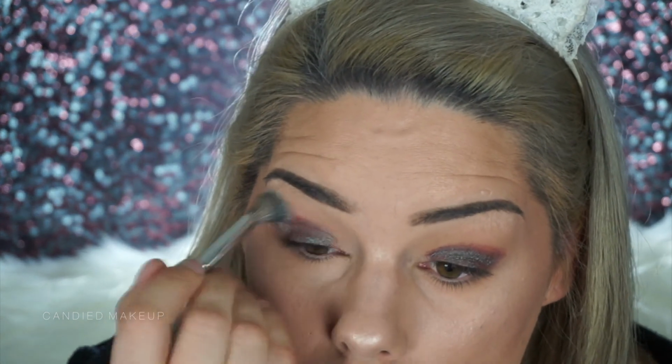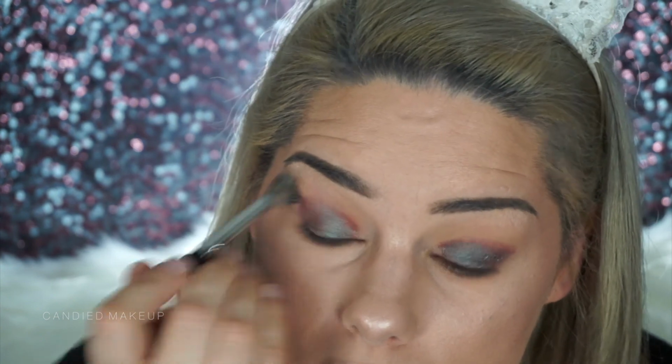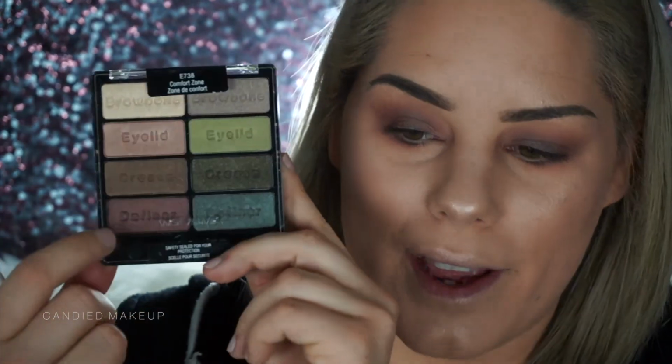I'm just going to buff the heck out of this into the crease now, because when you buff it, it almost leaves it with this beautiful reddy tone. Oh, it's so pretty. And I'm just going to smoke out the outside corners because you know I have to. I'm going to take the next shade next to it, which is a reddy dark, almost black reddy tone as well. So I'm just going to use that to darken up the outside of my eye.